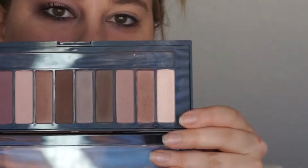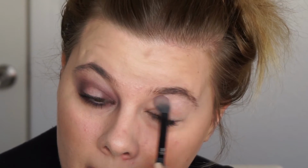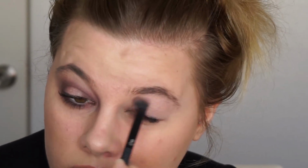Alright, look number 2. So now this one I'm jazzing up just a bit. So I'm going to set down my eyeshadow primer once again using that cream color. And it sucks, all of these don't have names, so I basically have to kind of describe them, which I'm the worst at.